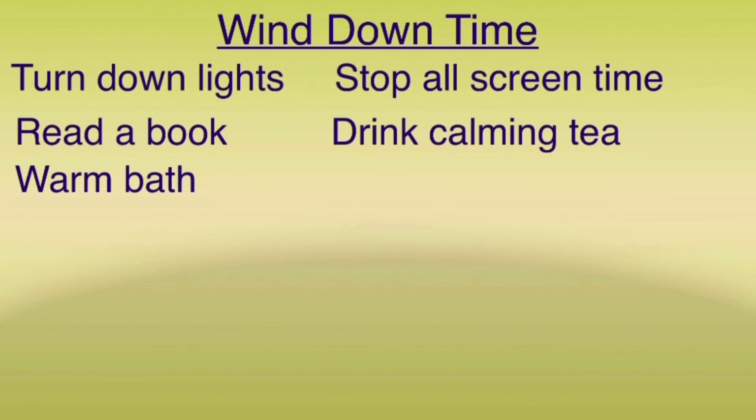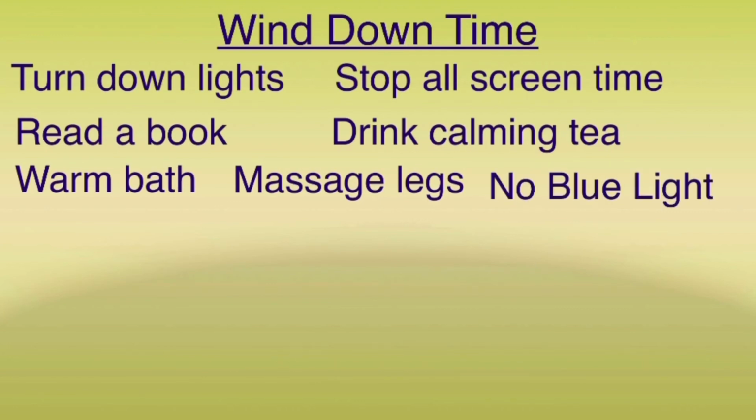You can also take a warm bath here as well to help relax the muscles and prepare your body for sleep. Massaging and stretching your legs will help as well, especially if you're dealing with restless legs syndrome. Do all you can to avoid blue light. Studies have shown that blue light quickly turns off the synthesis of melatonin and adds alertness to your mind.